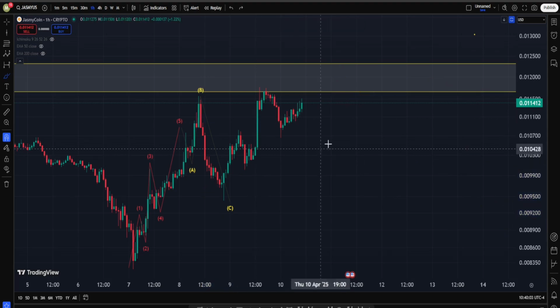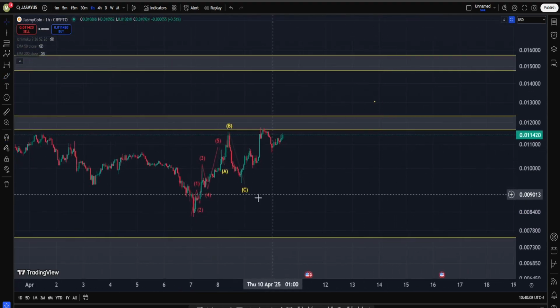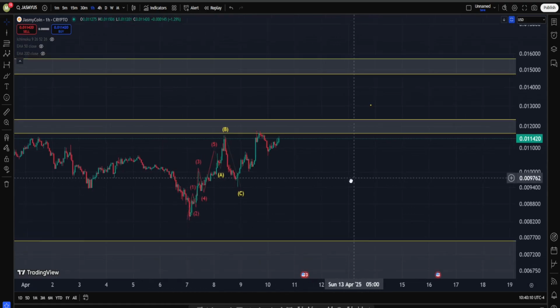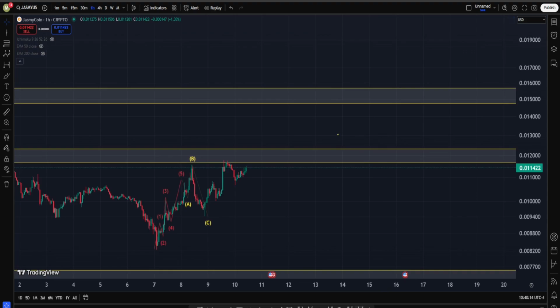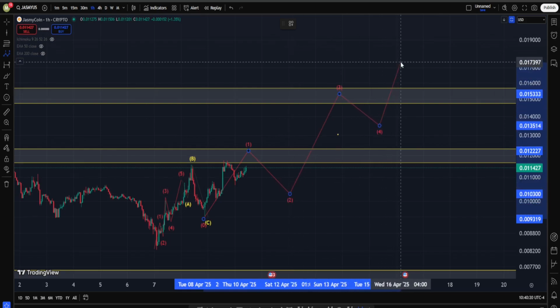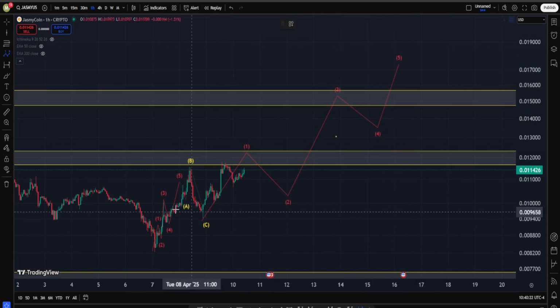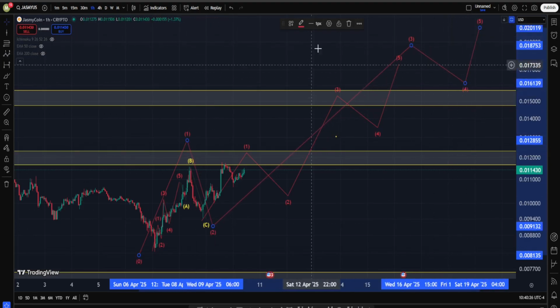Why is that? You see, let's say, okay, we are going to be 100% optimistic in Jasmy Coin, and we're going to call this thing our final low. Okay, in that case, I think the best scenario that we can come up with is this. This is 5 wave up into a wave 1, correction for wave 2, and then 3, 4, 5, which on a higher degree, you know it, it's going to be into a wave 3, and then correction for 4, another move up into wave 5, and so on and so forth.